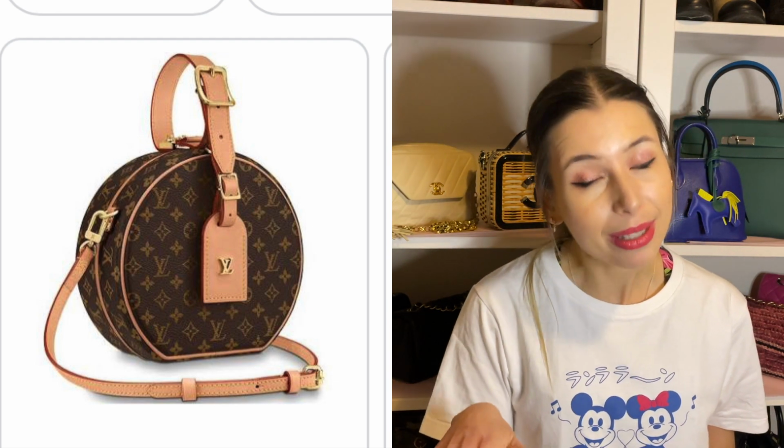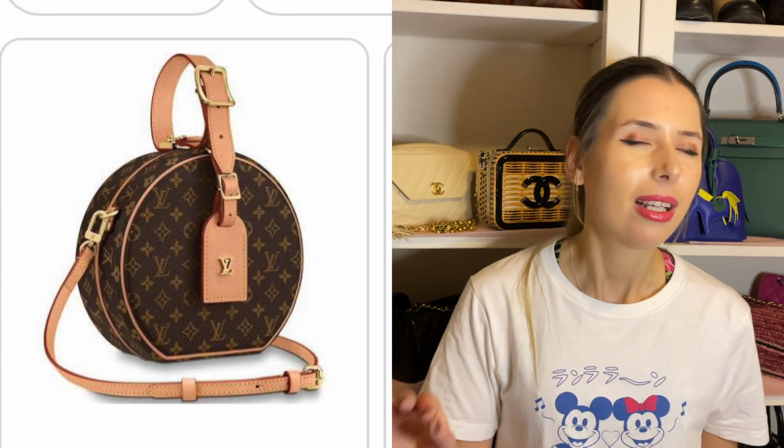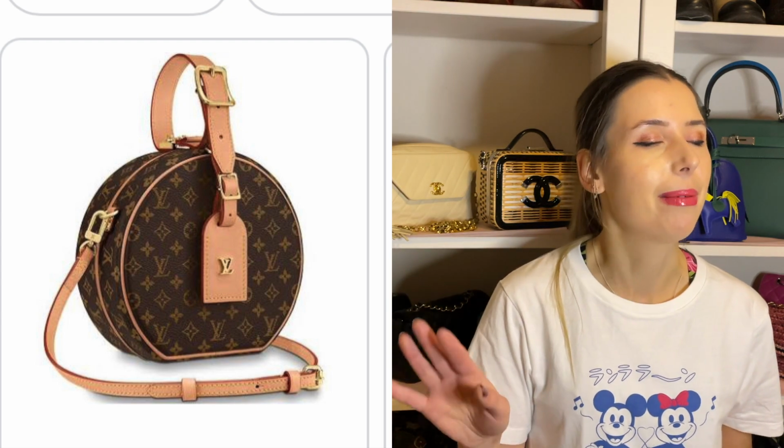As much as I love the Takashi Murakami Louis Vuitton and all that, I think that's great, but I also think it's very novelty and maybe not for everyone, but I think this little hat box bag is just, oh, it is just perfection to me.